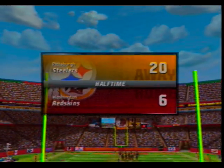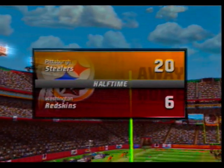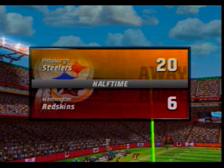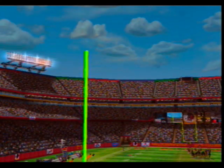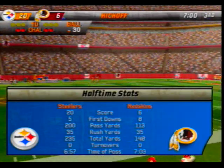Going into halftime, the score is 20-6. The Steelers 20, the Redskins 6. We're ready to begin the 3rd quarter of play.